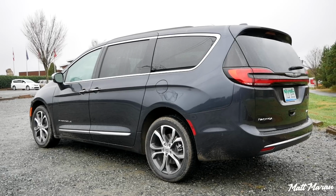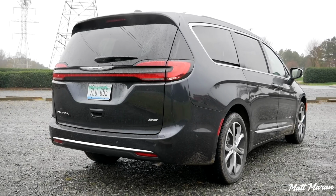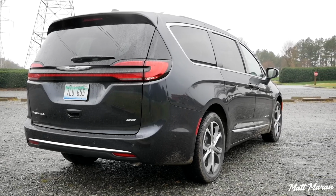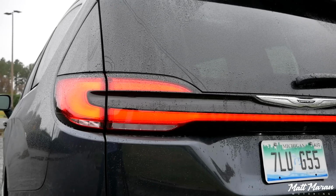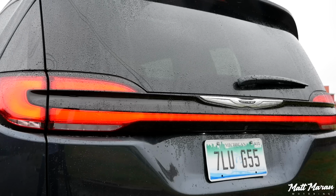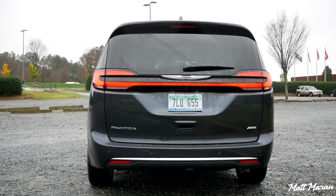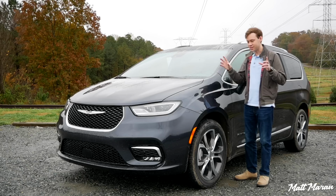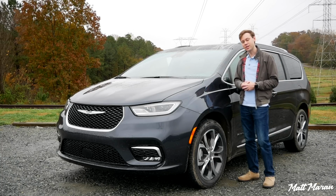And then going out to the back, that's also where they've made some really nice improvements. I love how they now have the wide full width taillights that have the LED that connects in the middle, and it's a really nice look combined with the nice prominent Chrysler badge. Otherwise, the tailgate and everything is pretty similar. The rear bumper's pretty similar to what it was on the pre-refresh, but overall I think those taillights really modernized this nicely, and so from just about every angle it's a very nice and elegant looking minivan.